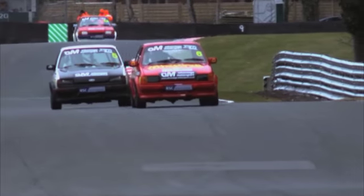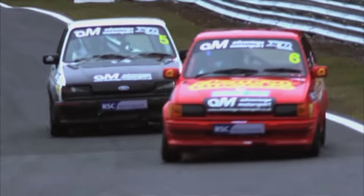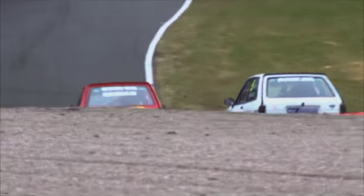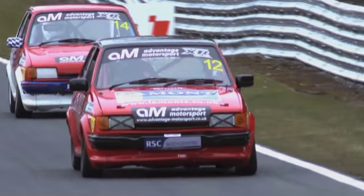This then becomes the battle for 5th place. Jack Minshaw is still just about fending off Greg Spate, keeping him at arm's length as they go through Lodge Corner, but he's got his work cut out because Greg is definitely the quicker of the two at the moment. And just behind them, another duo. This is number 12, Ben Lamont, now ahead of number 14, Tony Rudd.